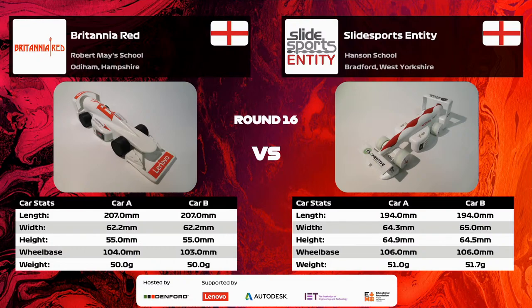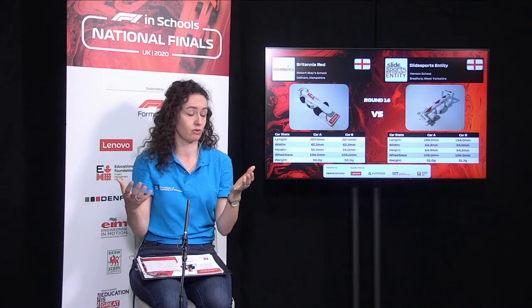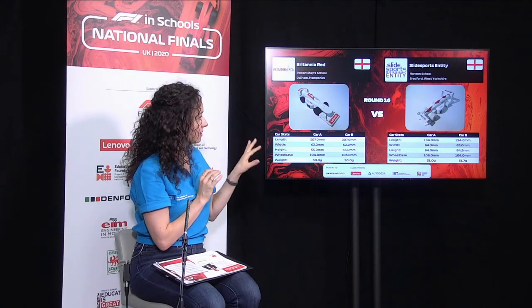But looking at the cars, Slide Sports Entity was our one to watch with the foam wheels. But Britannia Red having that curved rear wing design could have some aerodynamic impacts. Yeah, Sophie, what aerodynamic impacts can you see just visually looking at the two designs? I think the main one is that curve at the back, as Georgina just said, so that cylindrical shape on the Britannia Red could give them the edge that the others have also seen proven in the scores so far. So that could be one to watch.